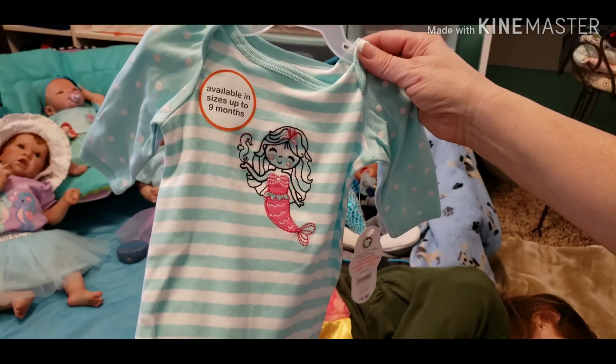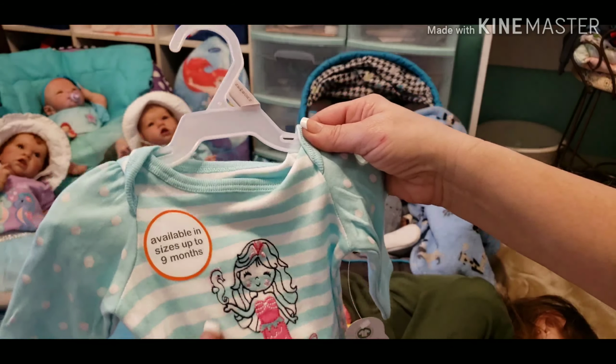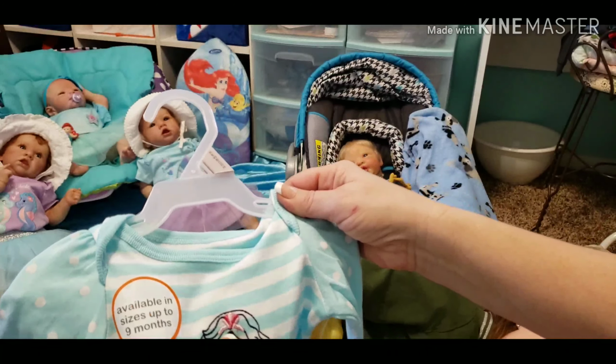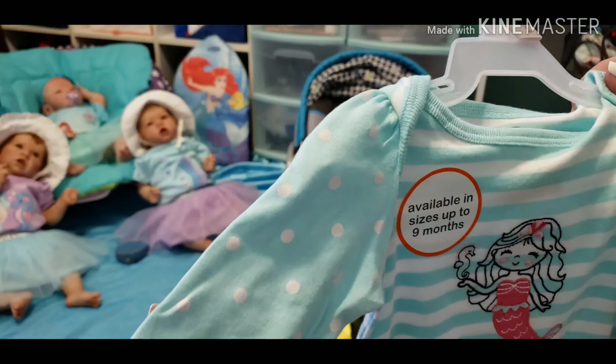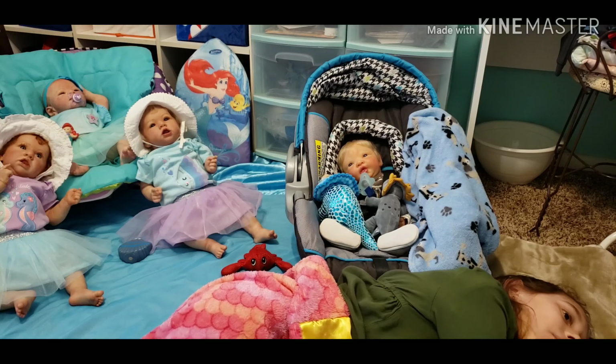I forgot. Okay, it's blue and white, and it's got a little mermaid embroidered. She's holding a seahorse. And she's got a little pink fluffy thing in her hair. She's got a pink top and a pink tail. And then the sleeves are blue with white polka dots. Nothing on the back.